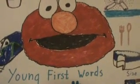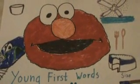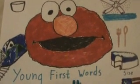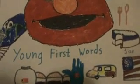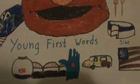Hello, here to show you the young first words coloring right here. You've got this like the Sesame Street character. It's like you say Elmo, and then along with a few other colorings that I included.